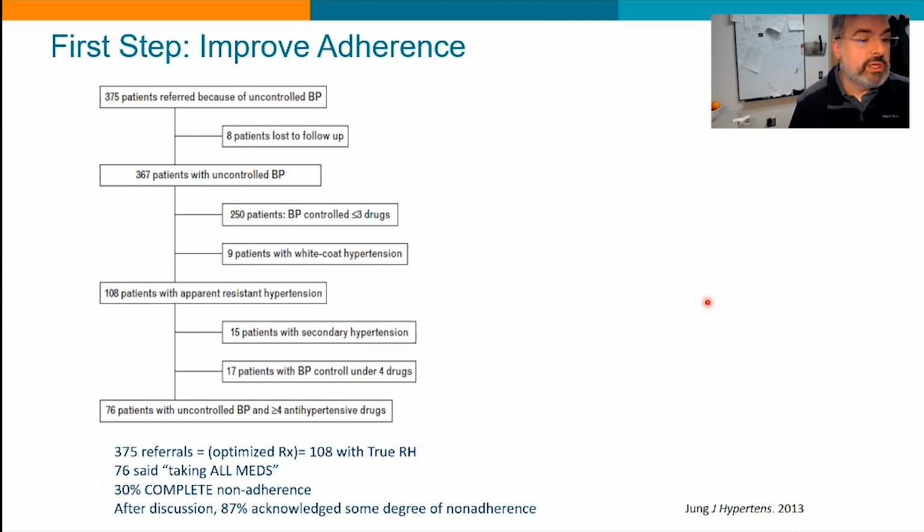This is a great paper that I always show because it was the first time that hypertension doctors used an assay that you can do in the urine to follow metabolites of blood pressure pills. And they did it in Germany. And this has been done in serum, and it kind of showed the same data. So I think these were patients referred to a clinic in Frankfurt in Germany with uncontrolled high blood pressure. They went through the same workup that somebody would do. Okay, let's see, we can maximize the doses and see if the blood pressure gets controlled. And out of the 375 patients that they saw originally, 250 got under good control with less than 3 meds. Then they ended up with 108 patients with apparent resistant hypertension.